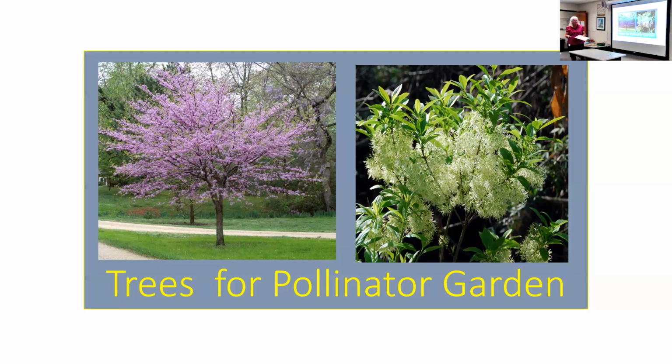And trees are also often one of the first nectar sources. I know that Drummond red maples are blooming in February. These usually aren't exactly February, but certainly close thereafter. So they are one of the very first nectar sources to give them the sugar and the energy that they need to begin their process of pollinating things so that we can have the enjoyment of those.